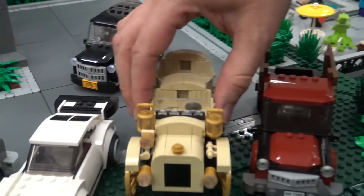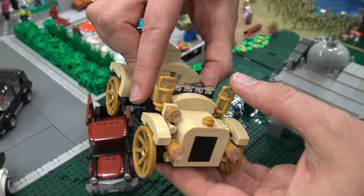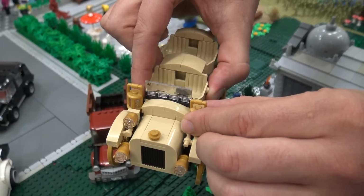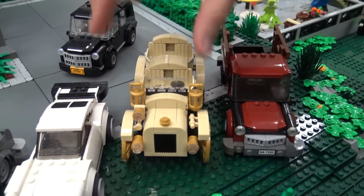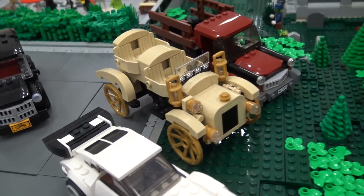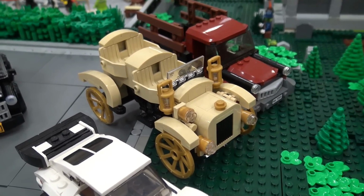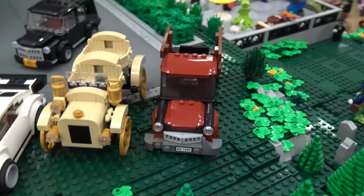And then this one's the most old-timey of all of those cars. I actually went to the Auto Museum in Tacoma, shot lots of pictures of old cars, and then tried to reproduce a lot of that stuff. I think that one is my favorite, and it uses two of those pieces from the old Adventurers sets, right? Yeah. And that was my motivation too, to make it from that era.